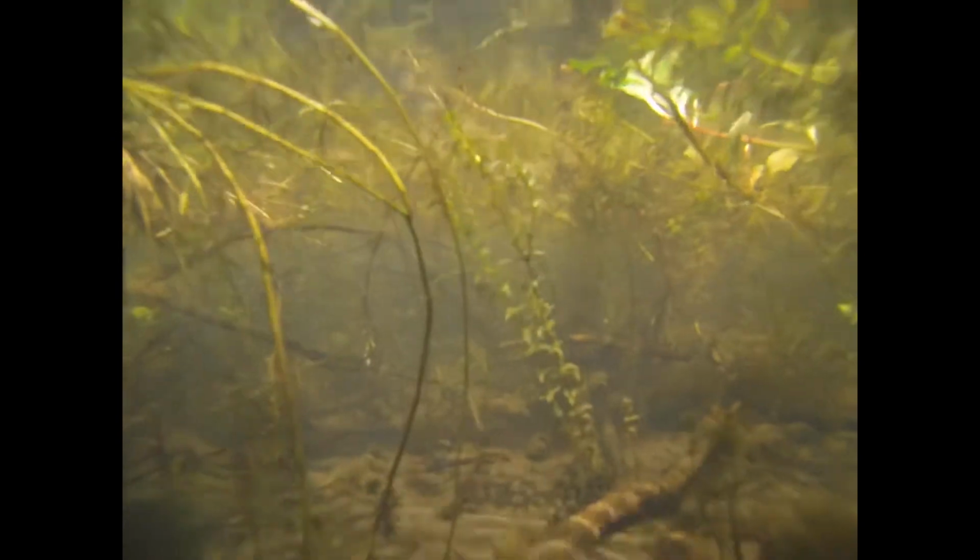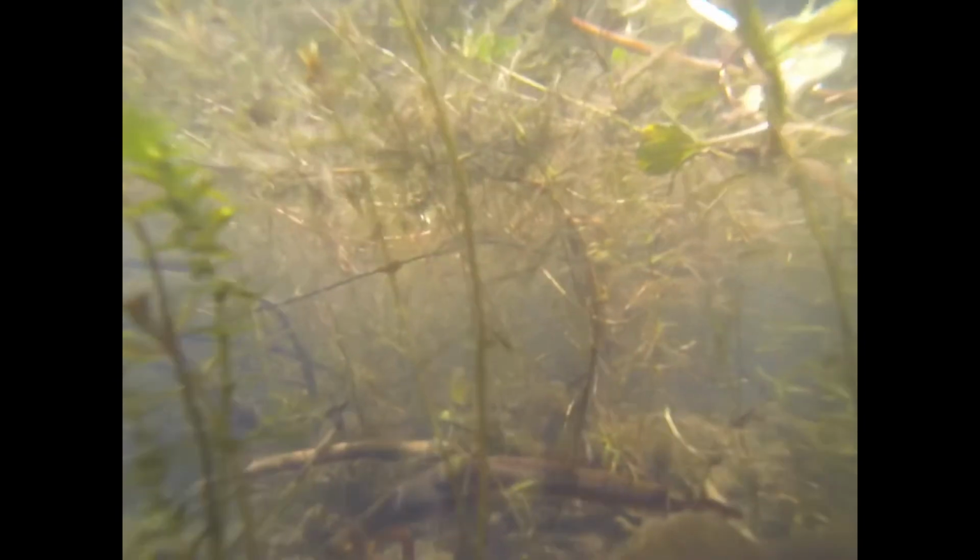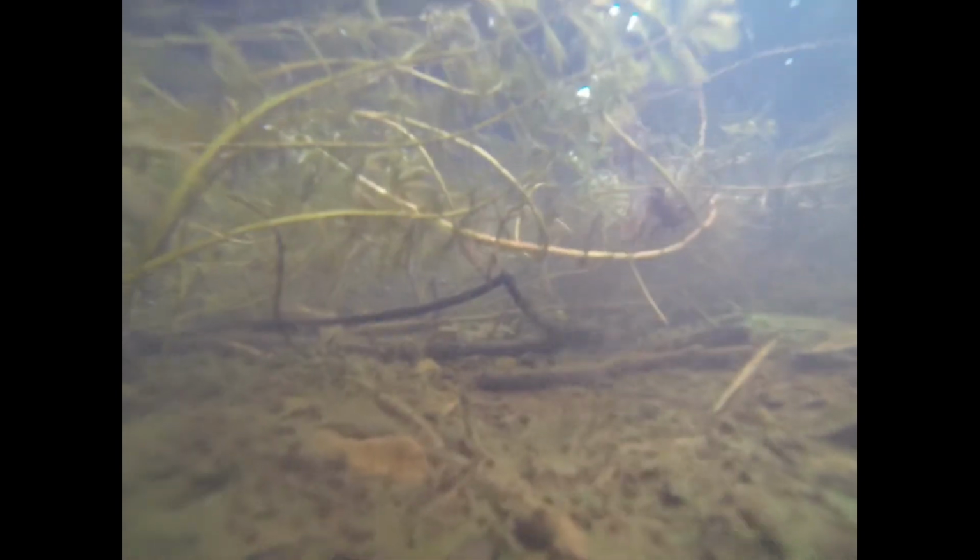Whoa, we're underwater. So we're looking for one of the newts right now. If you look in the corner, you can kind of see one swam away. Every time we get close to one, it seems to just dart away. You can barely see it. Let's try to chase this one a little bit and see if we can get closer again.